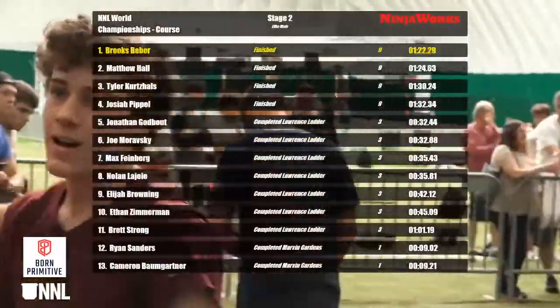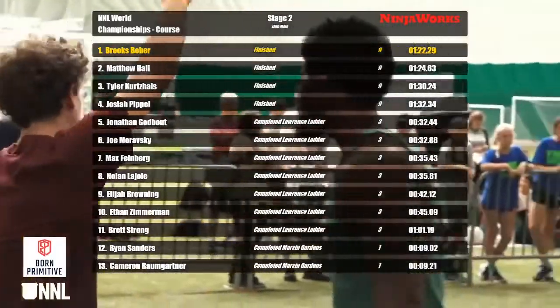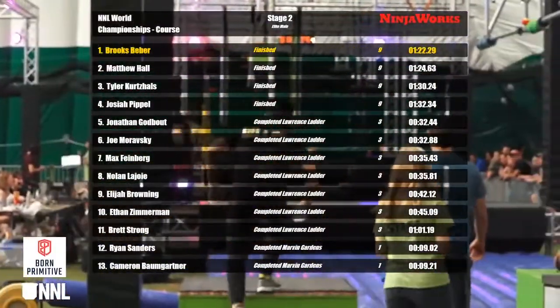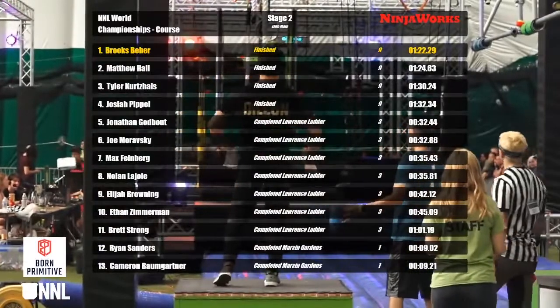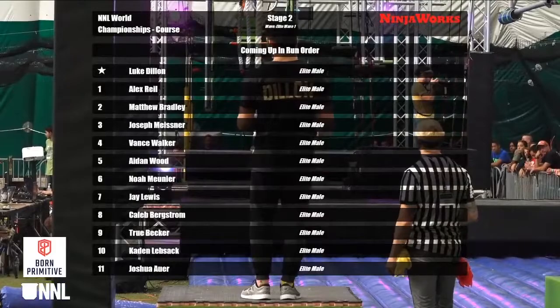Now, the placement that you get on stage two is important and a little bit more important than, I would venture to say, stage one, because if you are on stage three, it is a tricky course. You are going to know exactly how much rest you can take and how fast you need to go through the obstacles in order to clinch the top spot.